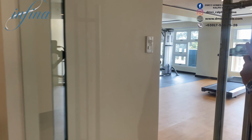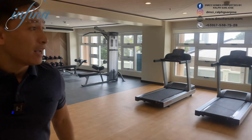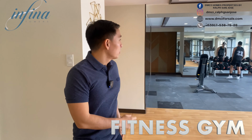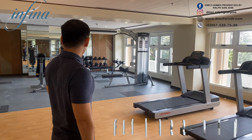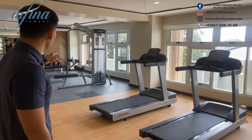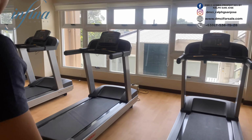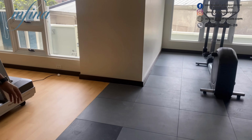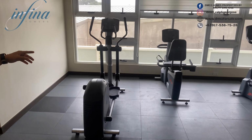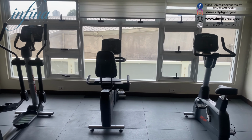Wow. So, ang laki pala ng fitness gym dito, no? Kompleto yung gamit. We have a set of dumbbells. We have bench. We have our machine for our lat pull-down. May mga set of treadmills tayo. And over here, may cross trainer tsaka bike.